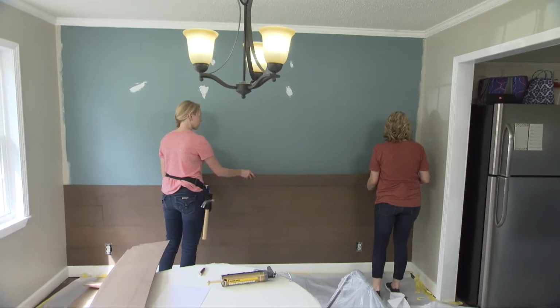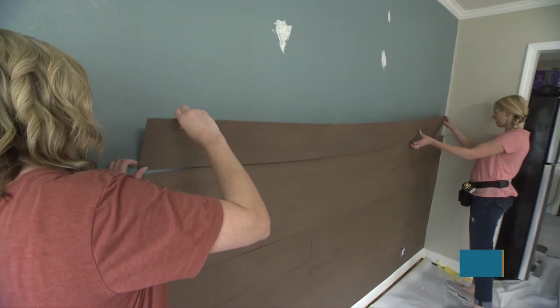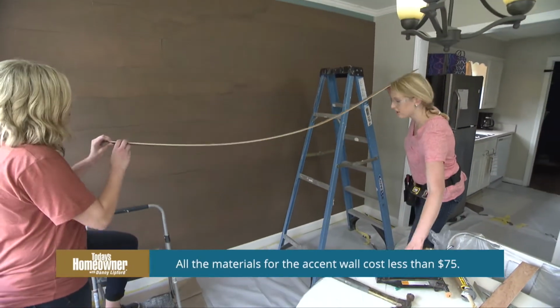Have you ever met someone and felt like you've known them for a long time? That's what it was like to work with Lauren. After about an hour, we were like old besties just hanging out, working on our house. Okay, the last piece.